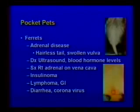How do we fix this? Well, there are some different types of medical treatments, but they just really do not work very well. They're very palliative, and they've been shown not to have any longer lifespan than just leaving the ferret alone. The only real true way to fix this is through surgery.